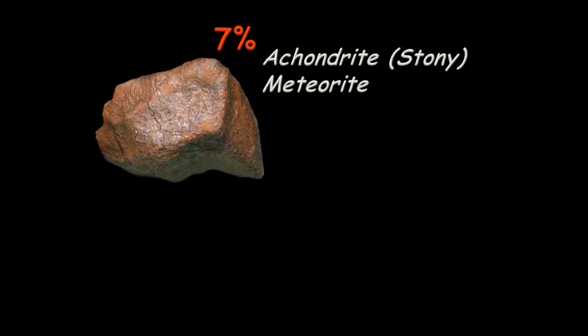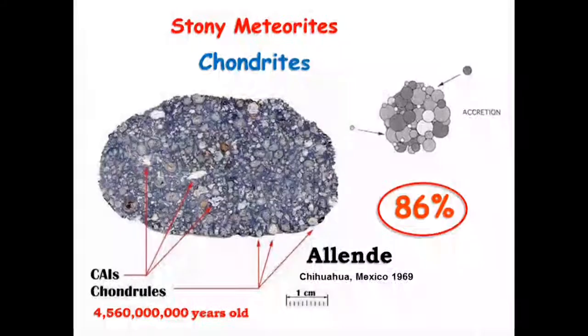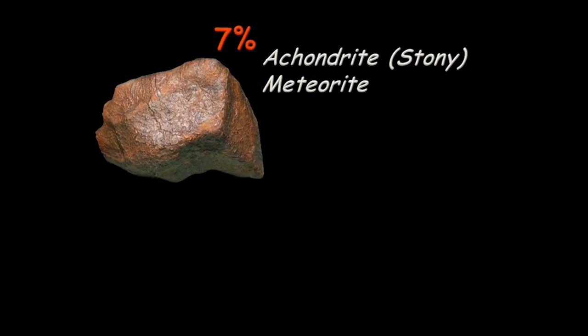Achondrites are stony meteorites, and they account for, I should have said one other thing about this back here. 86% of all of the meteorites that fall to Earth are chondrites. So they're pieces of primordial gas cloud that just never got together to form a planet. So that's the bulk of them. Now the achondrites, only 7% of all meteorites that are found are achondrites.